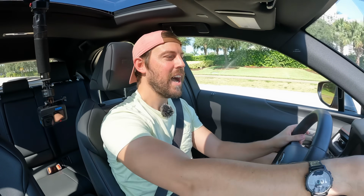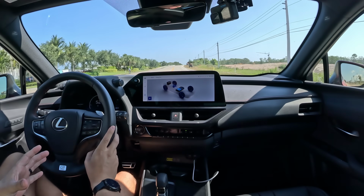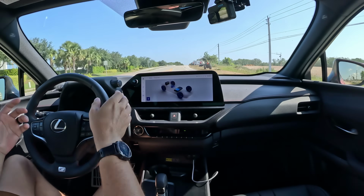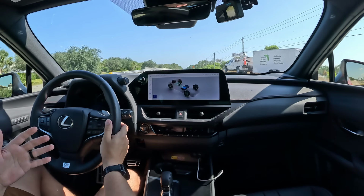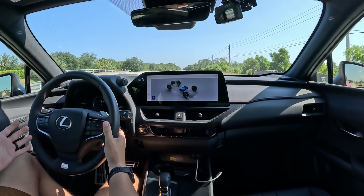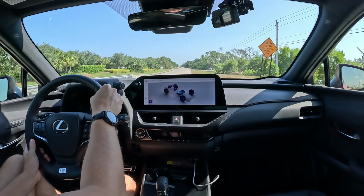I gotta stop it. I gotta put it back into eco mode. That's what this car is designed for. Even though it's an F Sport model, it's got adaptive dampers on here. I prefer to be in eco mode. I don't want to be bothered by the fake engine noises that ruin the luxurious experience in here.